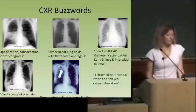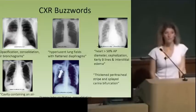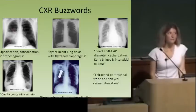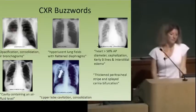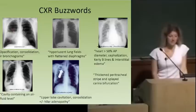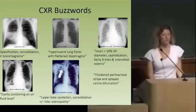The fourth one? Yuck, what's that? Cavity containing an air fluid level. Does that help? That's an abscess. Caused by what kind of bug? Staph can, and also anaerobes like to cause abscesses. And then my last picture, kind of hard to see. Yeah, good. It is TB. They might describe upper lobe cavitation, consolidation, and they may show hilar adenopathy. That's tuberculosis.